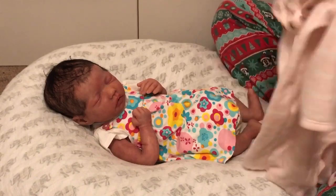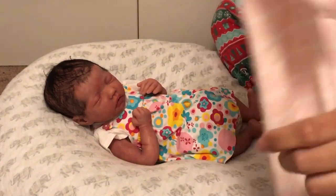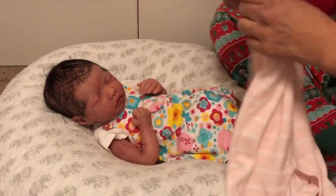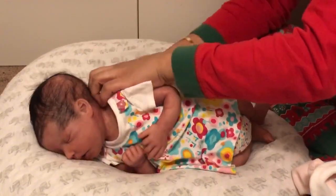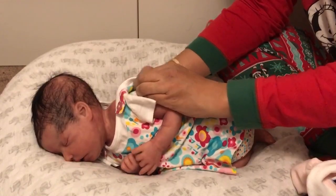It's not new, I've had it for a while, but this is a really cute velour romper by Janie and Jack. It's a newborn size. I've had this for a while. I just think it's so darling. I just really love this style of clothing. She's going to be changing out of this dress, which I believe is from a brand called Tuk Tuk. That's right.